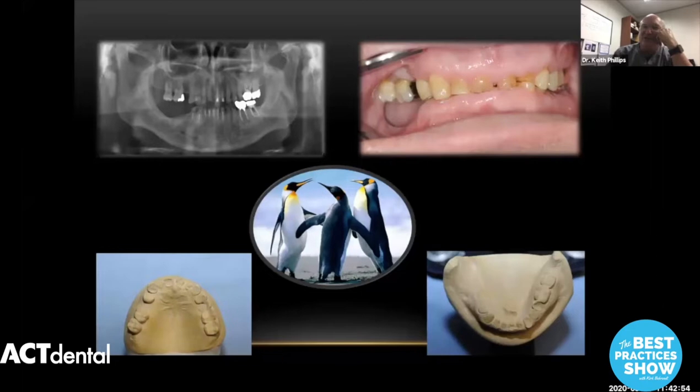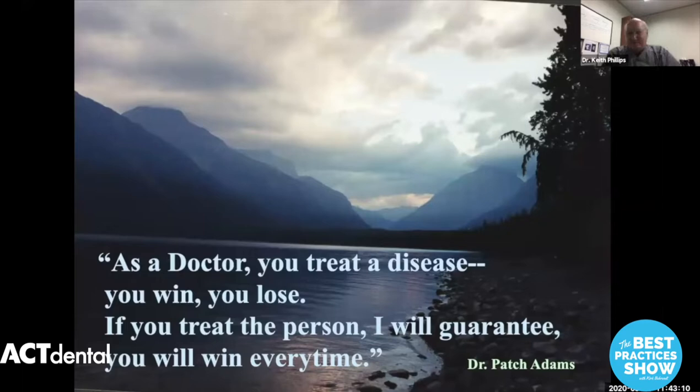Since this time, I've had a chance to speak with a psychologist here at the school about this case. And we'll be talking about OCD with students and doing our inquiry case-based learning. But you've probably all seen the movie Patch Adams. I showed it to our fourth year dental students and we had a talk about this.